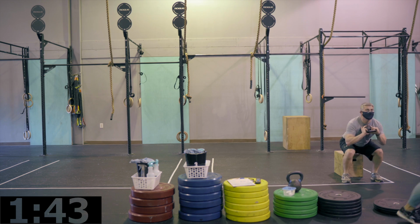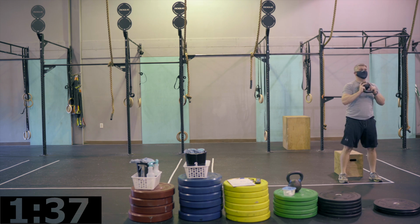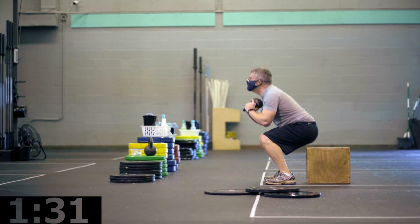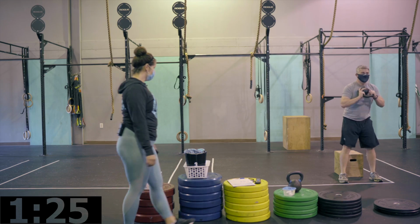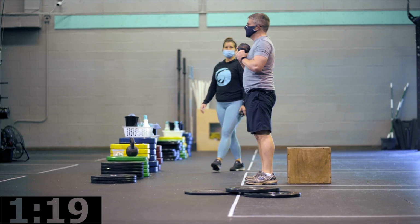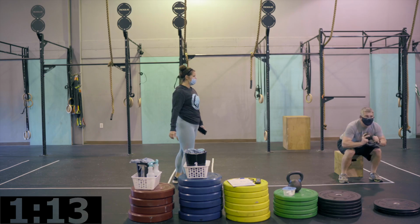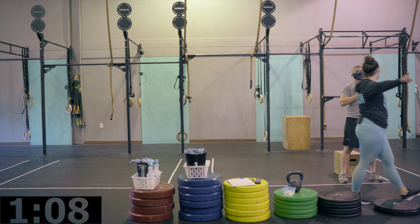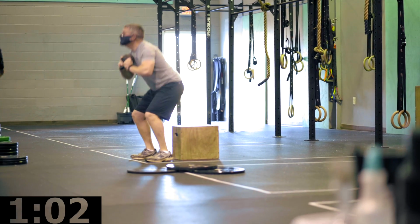Two, three, four, good foot adjustment. Five, six, seven, nice job. Keep those abs tight. Nine, 10, 11, 12, 13, good. 14, nice flat back. 15, 16, woo, 17, all the way till the end of the minute. 18, 19, 20, you did 23 last time.